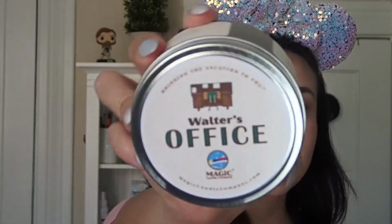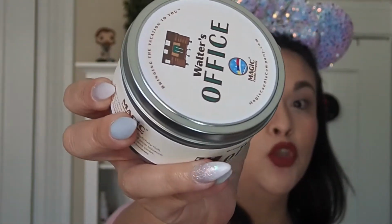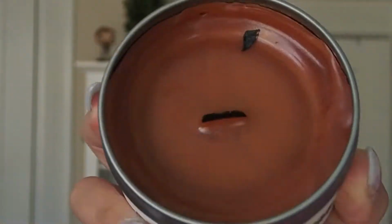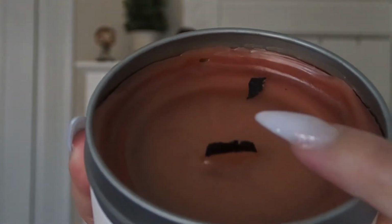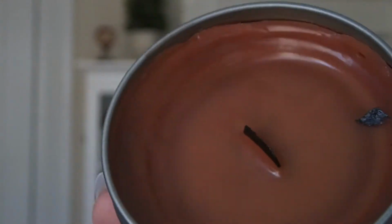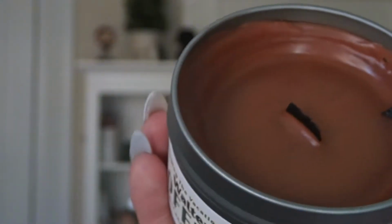So the candle itself is beautiful. It has this beautiful wick right here that makes a beautiful crackling noise when you light it up. Every single time I've lit it, it makes a beautiful sound, and such a scent, because that's obviously very important.